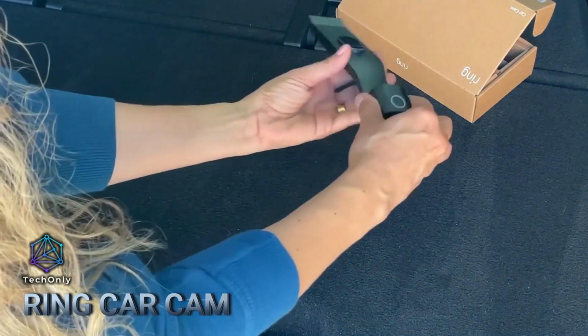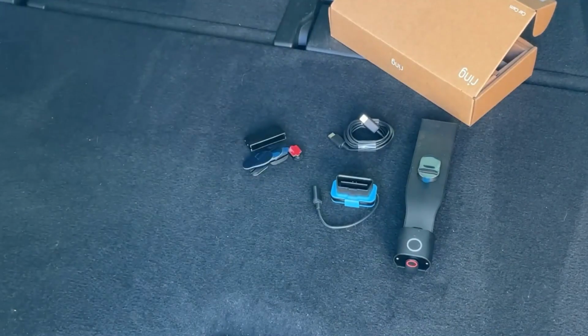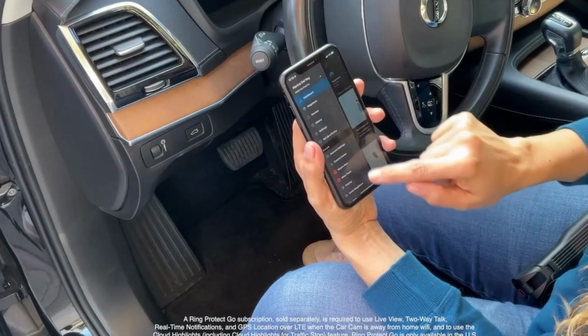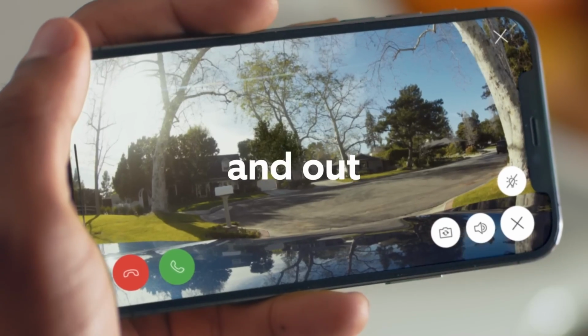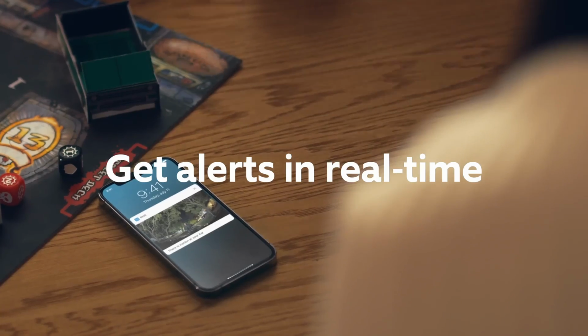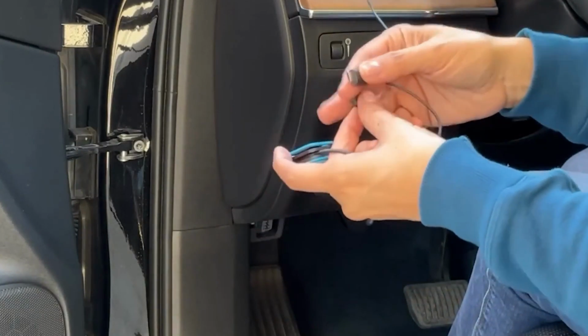Ring Car Cam is a dual-facing dashboard security camera with safety features designed for your car, whether you're parked or on the go. Car Cam's built-in sensors and advanced motion detection can sense movement in and around your car, send alerts in real time, and record incidents on the road. It connects to your vehicle's OBD2 port and is powered by the car's battery.